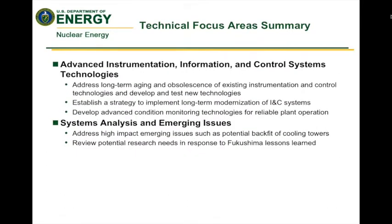The third pathway is the Advanced Instrumentation, Information and Control System technologies, and we look at the aging of I&C technologies and the upgrade of these technologies in existing plants, mostly focused on improving the economics and long-term viability of the plants. And finally, our fourth pathway is a catch-all for emerging issues. Right now we're focused on two issues. One is the backfit of cooling towers to address some environmental concerns, and the other is the lessons learned impacts from the Fukushima accident.